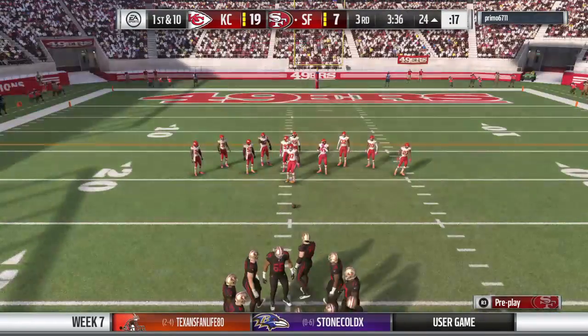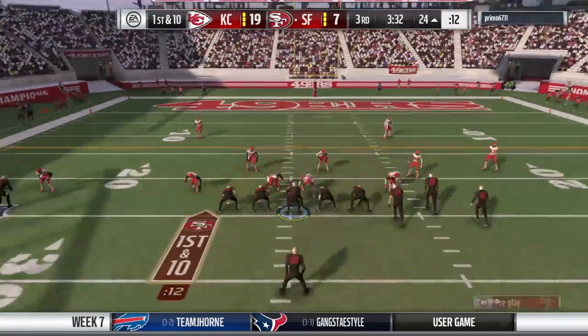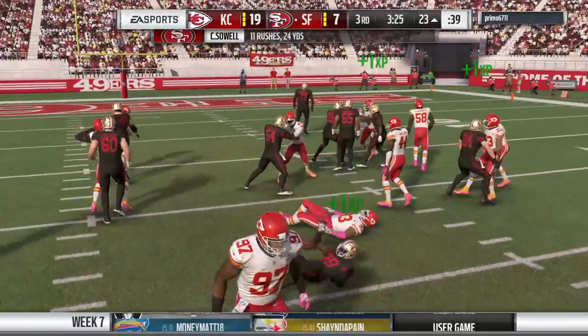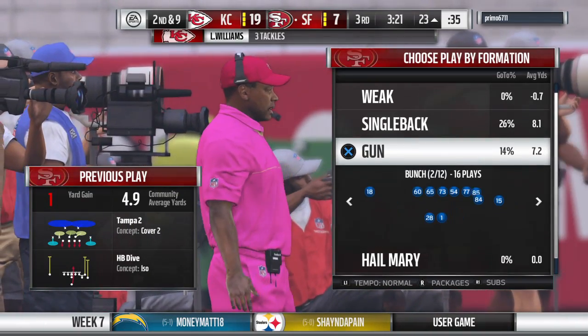So after that big gain, let's see what else the offense has up its sleeve. Ohio, check your hot read. Come on. Now a handoff here to his running back. And there just continues to be nowhere to run. He's bottled up again at the line of scrimmage.